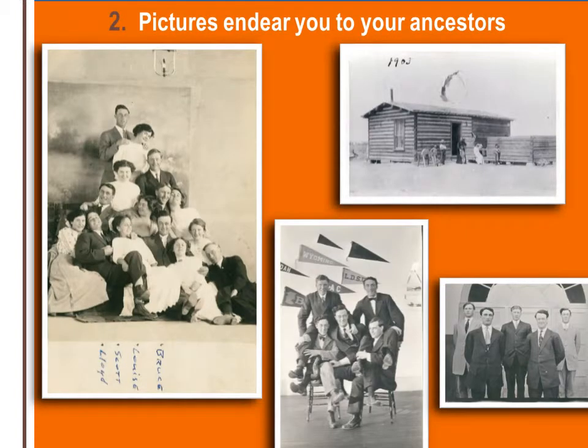As you see and learn about your ancestors, you come to love and care about them. It becomes important to get their temple work done so they can have eternal family connections. I recently found and scanned these photos, which are over 100 years old, of my grandfather's life as they settled the Bighorn Basin in Wyoming. Priceless.